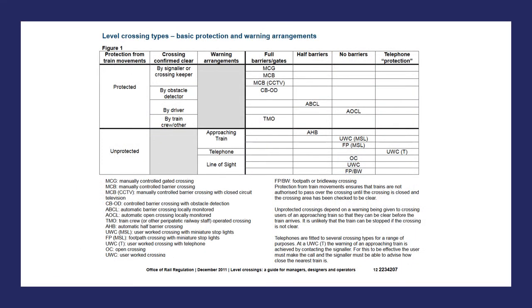So this table summarises the different types of crossing. And we can see initially they're categorised into protected and unprotected crossings. So protected crossings will have confirmation that the crossing is clear by either a signaller, a gatekeeper, an obstacle detection system, by the driver or by one of the trained crew. An unprotected crossing will have warning arrangements in place, so warning that there's an approaching train, a telephone, or maybe they work on line of sight.